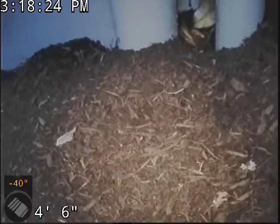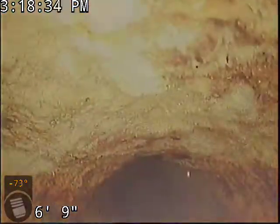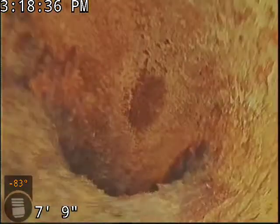Today we're at property address 7600 Northeast Sacramento Street here in Portland. We're located on the left side of the home underneath the stairwell. We have a 4-inch cast iron cleanout. We're going to insert the camera and check the overall condition and serviceability of the sanitary sewer line.